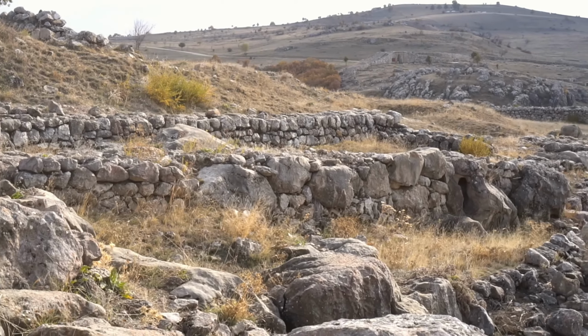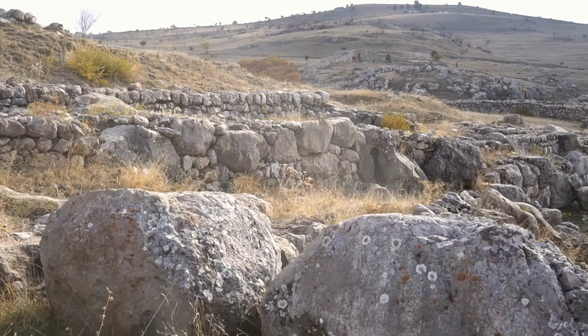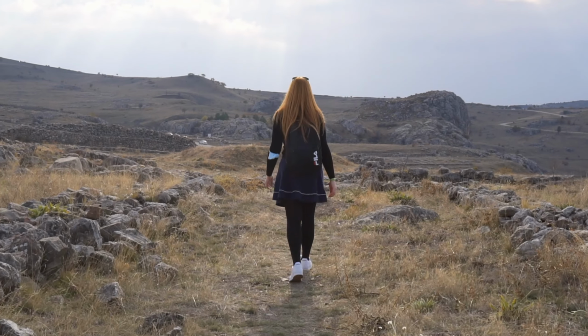Tutankhamun's widowed wife, Ankhesenamun, wrote a letter to Shupiluliuma.